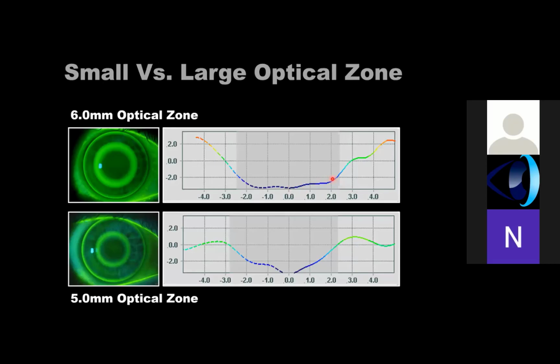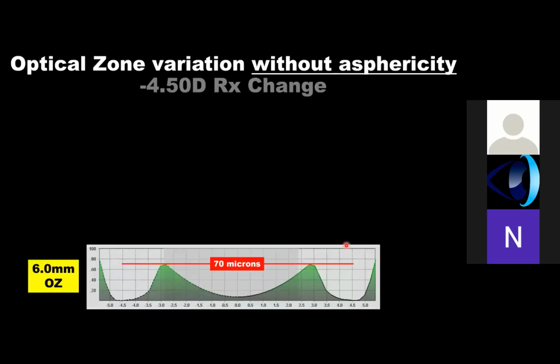We maintain a more uniform myopic reduction. Whereas with the smaller optic zone, you notice you go away from the U shape more toward a V shape, where you have this very quick change from center to periphery. We're losing that minus effect. We're pushing more plus into the eye. We're getting less myopic shift toward the periphery.